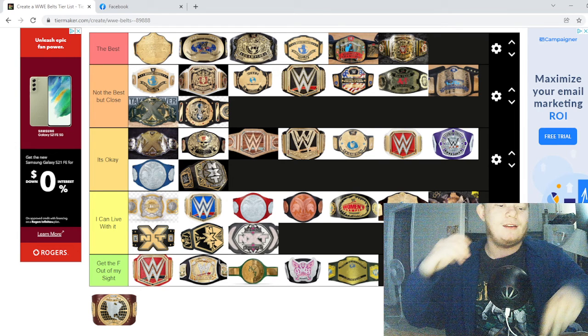In the third tier, I have the Smoking Skull, the SmackDown Tag Team titles, the current NXT Tag Team titles, the NXT Men's Championship, Daniel Bryan's hemp thing, the Big Cookie title, and the original NXT title. And the I Can Live With It, I have the Hardcore title, the Cruiserweight title, the Spinner title, the Women's Tag title, the Raw Women's title, the Rock WWE title, the original Women's title, the original World Tag Team titles, Raw Tag Team titles, NXT original Tag Team titles, and then the Penny titles. And then I Get the Out, I have the 24/7 title, the Light Heavyweight title, the Divas title, the Universal title, and the Red Strap, the SmackDown Women's Championship, and the NXT Women's Championship.